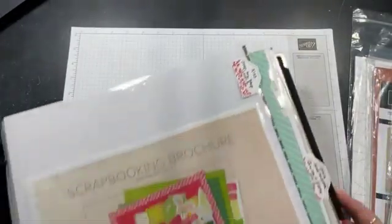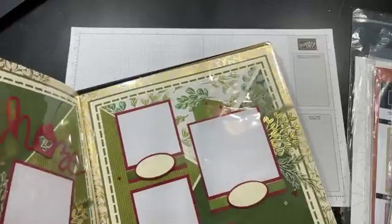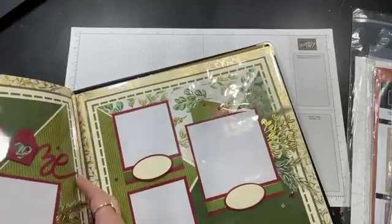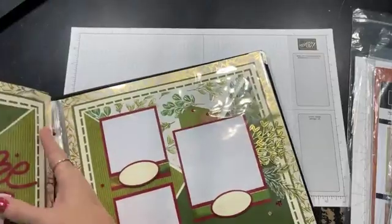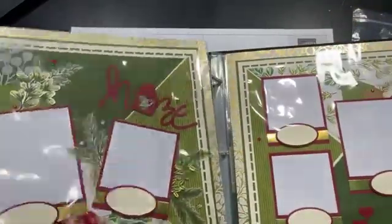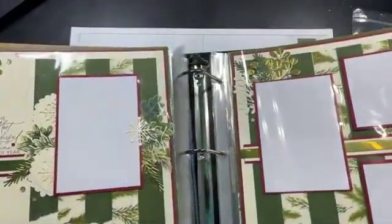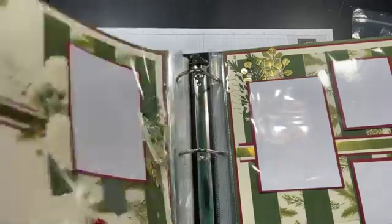I also offer, I don't know if you guys know this, but I offer monthly card classes. I offer monthly scrapbooking classes. Okay, this right here, I'm just gonna briefly flip through it. This was a retreat.